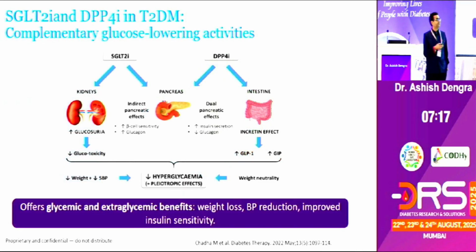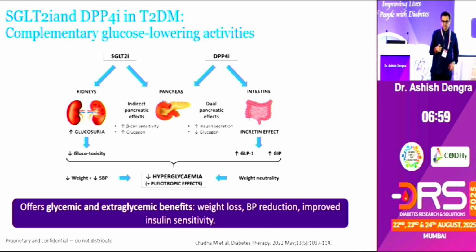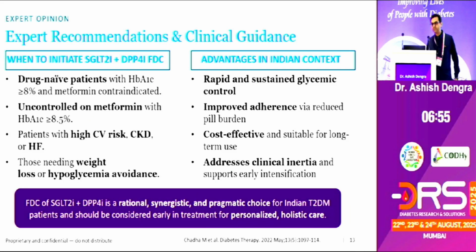So dual inhibition has multiple effects and ultimately it leads to decreased weight, systolic BP and hyperglycemia, and weight neutrality is there with the DPP4 inhibitors. So they offer glycemic and extra-glycemic benefits like weight loss, BP reduction and improved insulin sensitivity. So that is the main thing which we require for prevention of future complications.